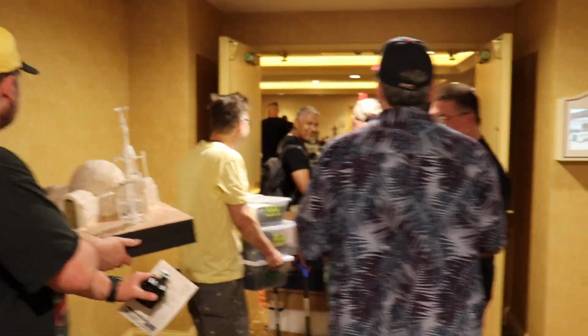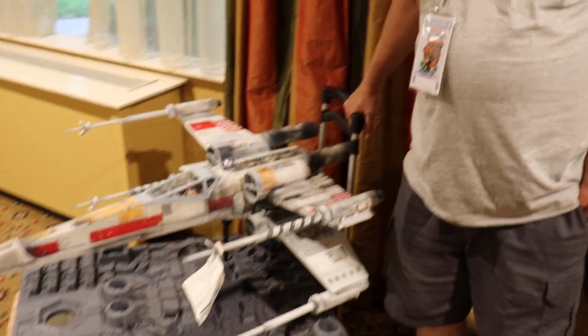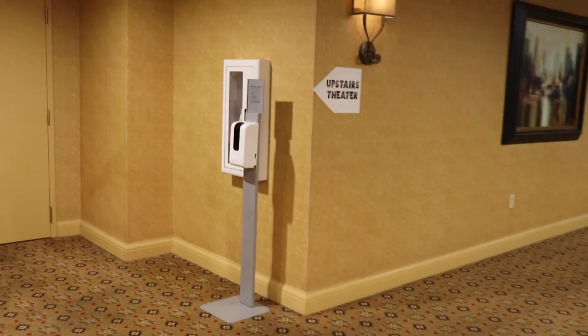So hopefully I'll be able to get in soon enough. Very, very large scale X-Wing. Beautiful. That's pretty much it.